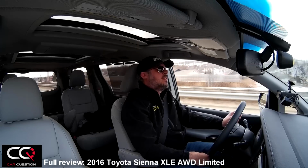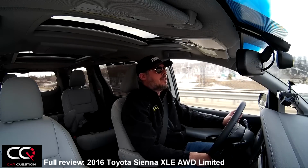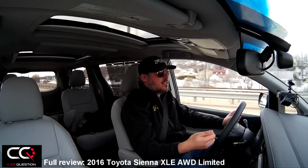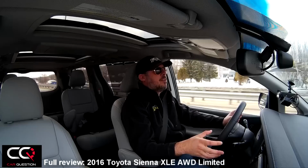Guys, let's talk about the road handling and the engine of the Sienna. You don't have any optional engine. You have only one through all the versions that you can have with this vehicle. So it's the 3.5 liter. It's the one that you're going to find in a lot of Toyota products, a lot of Lexus products, and I love that engine. It's so well adapted to performance cars, to trucks, to minivans, and it's one of the most reliable engines I think right now on the market.